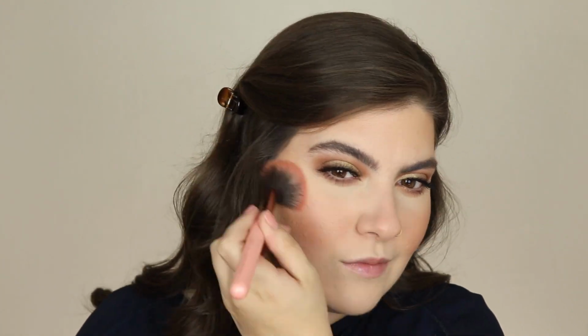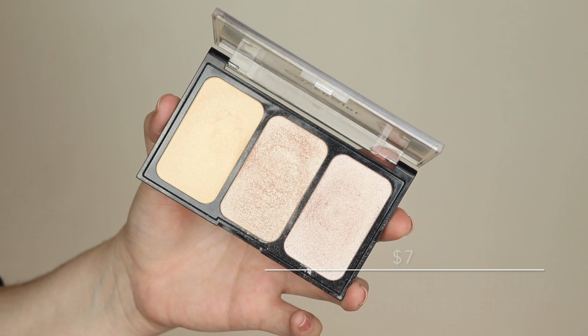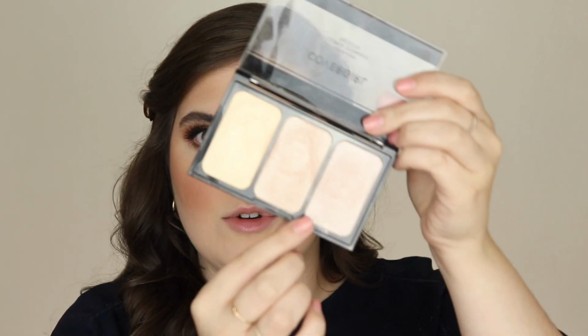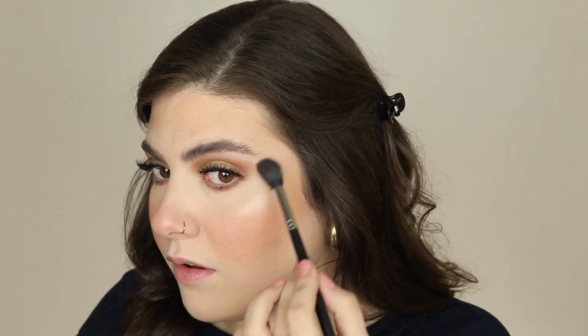Need my blush brush, my one and only Lexi 522. Just going to place this on my cheeks. It has the slightest bit of a sheen to it, and it's so beautiful. So pretty. Then we're going to be going in with the CoverGirl True Blend Super Stunner palette, and I think I'm going to be using the shade in the middle. Does it have a shade? No, it doesn't. I'm just going to be using this middle one right here.